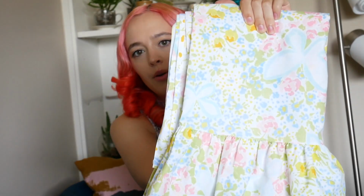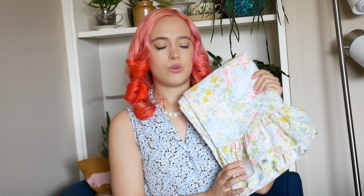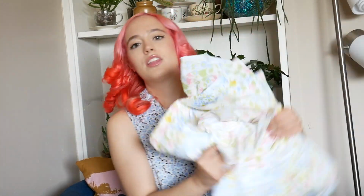First up, I have 2 sets of sheets. I think these are twin size sheets. I thought the fabric was really, really pretty, and so I picked them up for creating with. I also liked this little ruffle here. Whatever I make with this fabric, I am going to be sure to incorporate the ruffles that are pre-made for me. But yeah, I just thought this was super cute, and I plan on making a 50s dress from it. And there were 2 sheets.